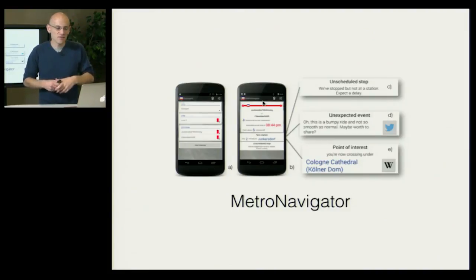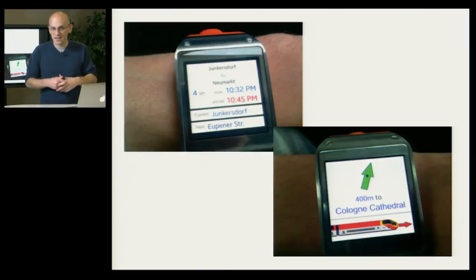For instance, it's going to notify you when there's an unscheduled stop, when you're crossing under a point of interest, and so on and so forth. Now, we also developed a smartwatch extension for Subway PS, so folks don't have to look at their phone to get basic subway positioning information.